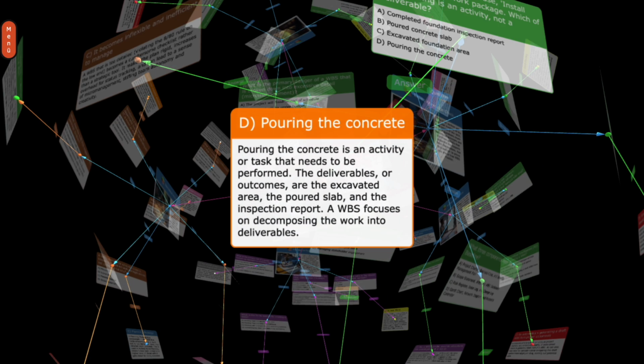D. Pouring the concrete. Pouring the concrete is an activity or task that needs to be performed. The deliverables or outcomes are the excavated area, the poured slab, and the inspection report. A WBS focuses on decomposing the work into deliverables.